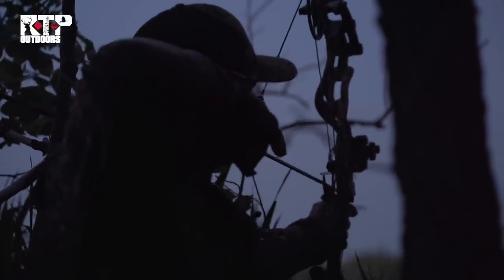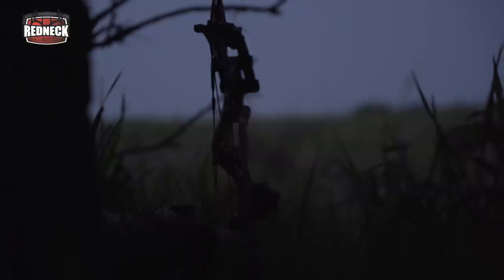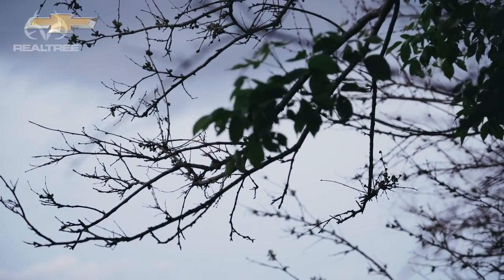It's pretty late in the season here in Iowa. Grant and I are set up for the morning hunt. We've got a lot of birds. We've got one on the limb kind of surrounding us. And when I come to these farms when I don't have a burger, I like standing and waiting till I hear them.